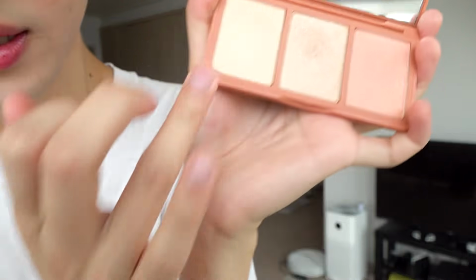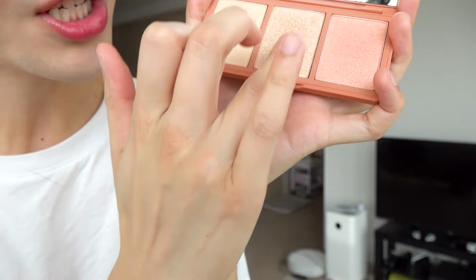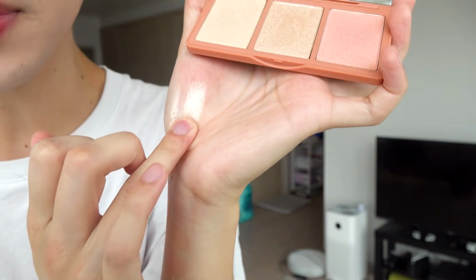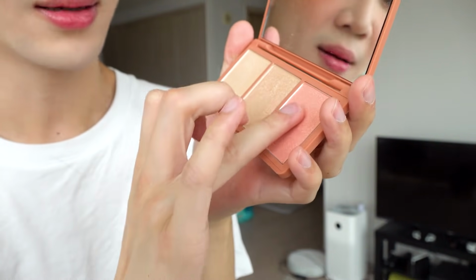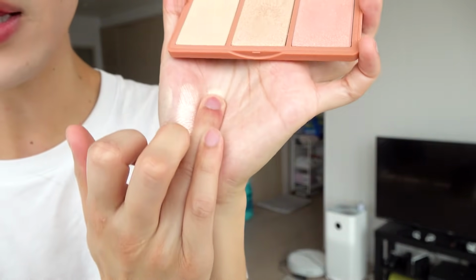The thing is though, it's so soft. Actually, this is my second one because the first one broke. I've experienced that before with eyeshadows from 3C. They're so soft that they break in the pan. Do you see that?